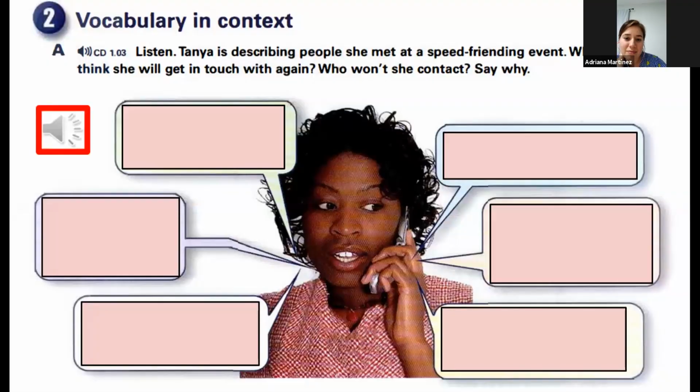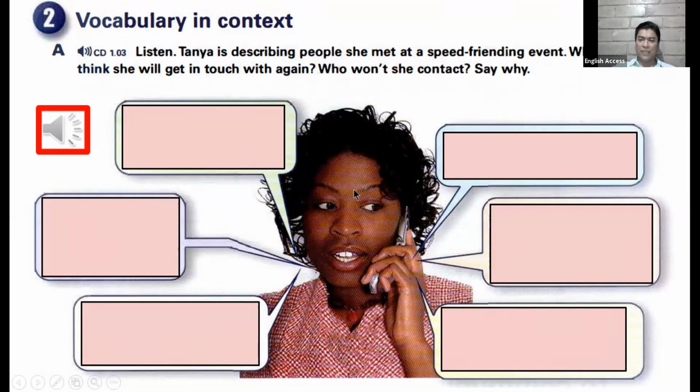Now we're going to check the story of this girl. This girl's name is Tanya. Tanya is describing people she met at a speed training event. Who do you think she will get in touch with again? Who won't she contact, and why? The first thing we're going to do is listen to the audio and check the names. After the names, if we can, we'll check the personalities of these people. And then, if we can, we'll check who she will get in contact with again and who she won't.